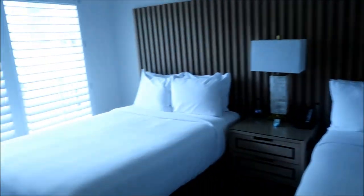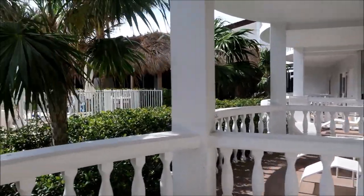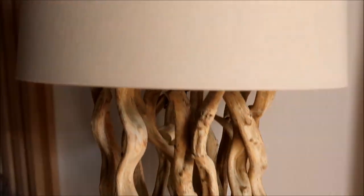Smells like the rooms are brand new. We actually just finished taking out the furniture about 2 months ago, so we changed all the furniture. So take a look outside. We are in the main building, so these rooms are only from the first to the second floor. Beautiful. Nice lounges. The details are beautiful too, the furniture. Very nice. Let's see the bathroom.